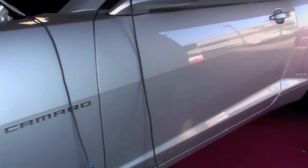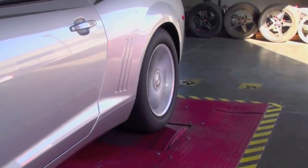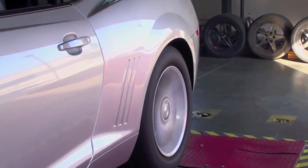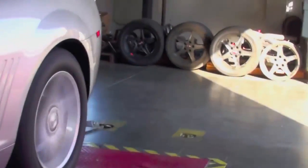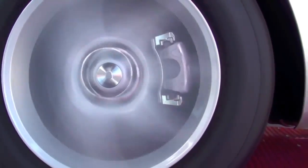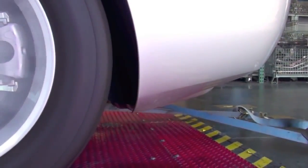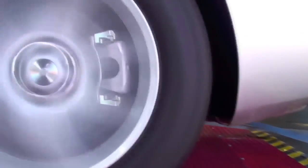There's a technical term that's been floating around the performance industry for years: bang for the buck. If you've ever wondered what that is, well, this part pretty much defines it. It's when a part is totally affordable, totally easy to install, and it makes great power. This is the definition of bang for the buck right here, this full-length header for the 2010 Camaro V6.